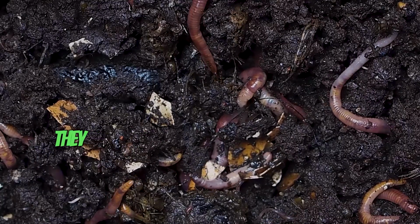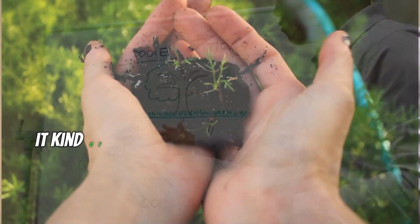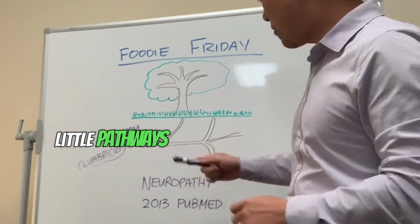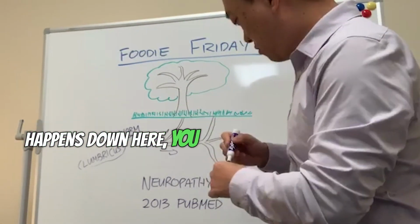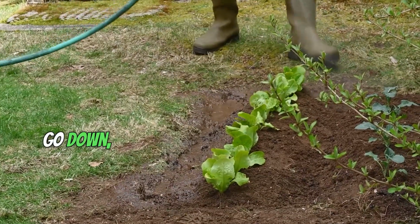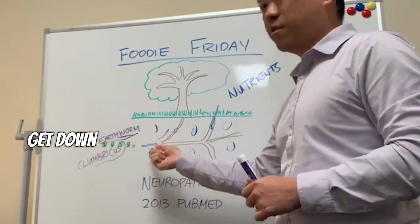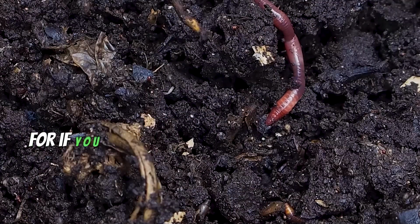So earthworms, what do they do? They dig, right? And when farmers are planting things, earthworms loosen up the soil and allow the water to go deep down into the soil and nourish. So it digs these little pathways throughout the ground, right? And when that happens, you get a lot of water down here. So all the nutrients that are up here can go down here and nourish all of these areas. Just because it loosens the soil, water gets down here, nutrients get down here, and it's all because of a little earthworm, right? So the earthworm is very important to our ecosystem, but it can also be very important if you suffer from neuropathy.